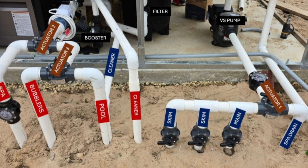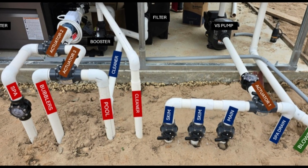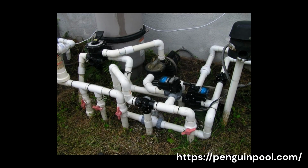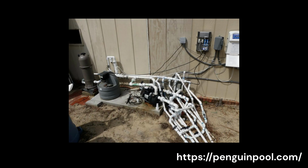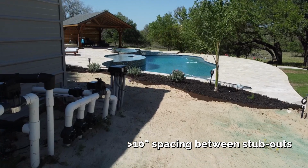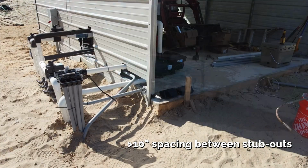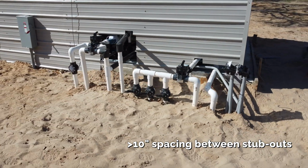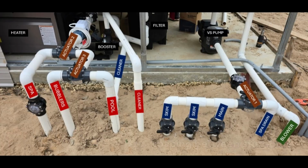Here's what I learned. If you don't map this out before plumbing starts, your plumber may just run the pipes wherever it is easiest. That could mean crowded corners, no room for unions, and a total nightmare when it's time to install new equipment. Leave enough space between pipes and walls. I asked for at least 10 to 12 inches between each stub out. That gives you room for valves, unions, and future add-ons.